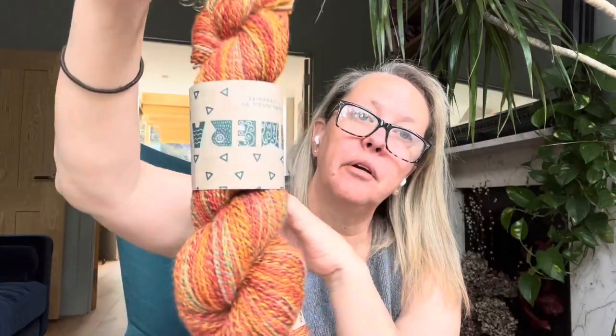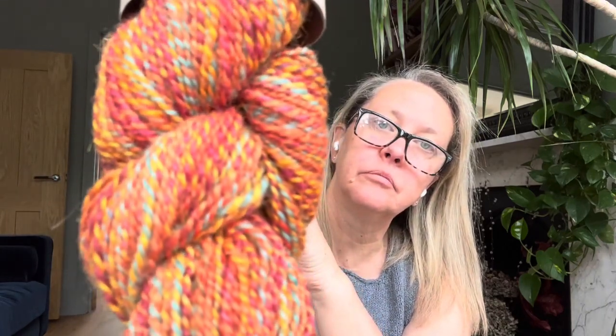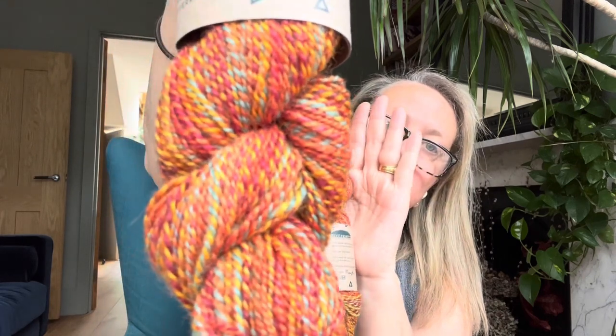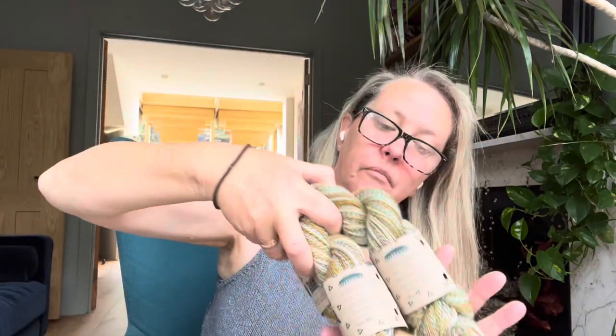And this one is pumpkin. This Chimera. Oops, let's hold it that way. Chimera. Gorgeous. And this one is Rost, R-O-S-T or Rust, R-U-S-T. I'm not sure. Gorgeous. Stunning. Really stunning. And then I did get another Chimera. This one's Lichen.